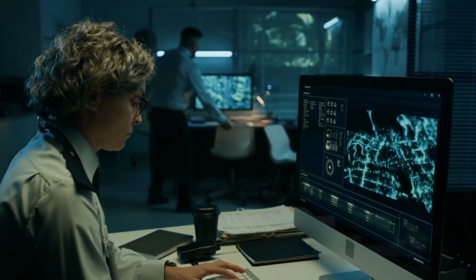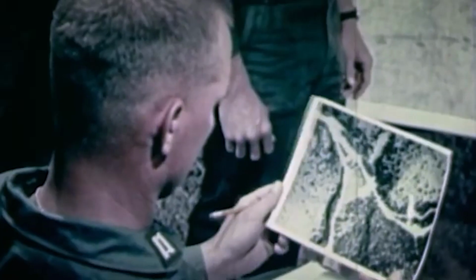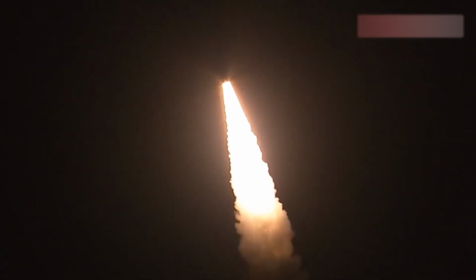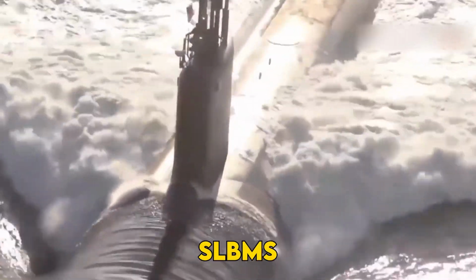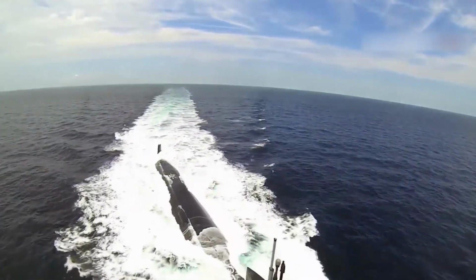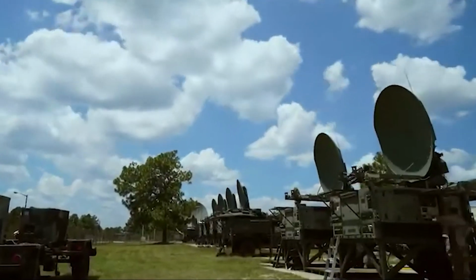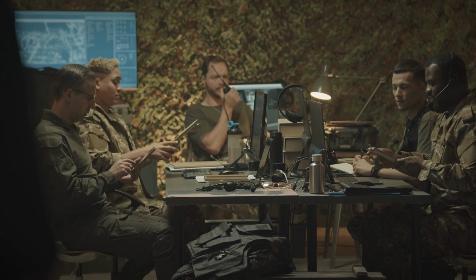Well, that's exactly the kind of pressure the NC-3 modernization teams deal with every day. The genesis of NC-3 traces back to the dawn of the Cold War, when the United States built its nuclear triad: land-based intercontinental ballistic missiles, ICBMs, submarine-launched ballistic missiles, SLBMs, and strategic bombers. It needed a surefire way to coordinate them. Over time, sophisticated satellites and ballistic missile early warning radars were added, culminating in what we now call NC-3.